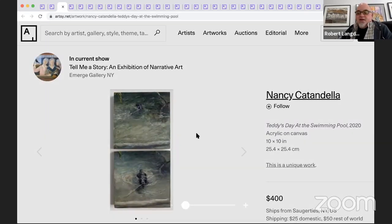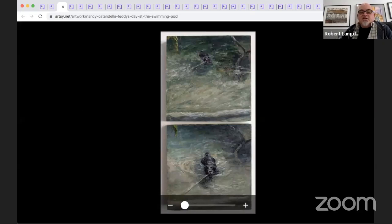Okay, we have another dog piece. This is by Nancy Cantandela. Nancy is an artist over in Kingston, I believe. This is called Teddy's Day at the Swimming Pool. Nancy had sent me some information about the inspiration for this.